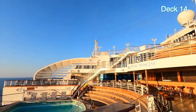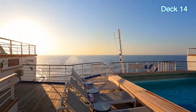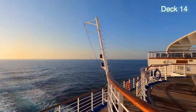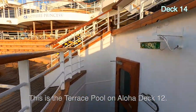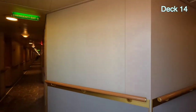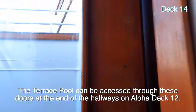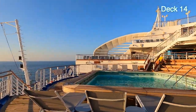Let's go down to this pool, the terrace pool. Got some life preservers here. Just want to show you what happens if you go to the pool. Now look, double loungers on each side with a little stairway, so that's like your own private place. There's 2 of them. There's no pads on it yet today, but if you go down here, you're actually on deck 12, Aloha deck. And on Aloha deck there are cabins. This door and be in the pool. Let's go to the other side.